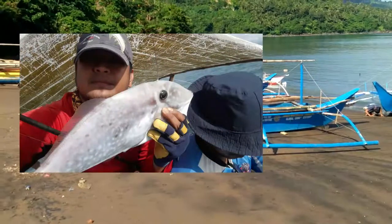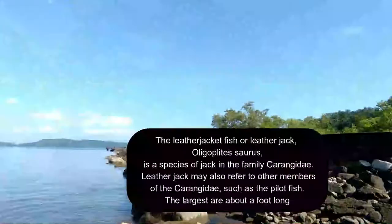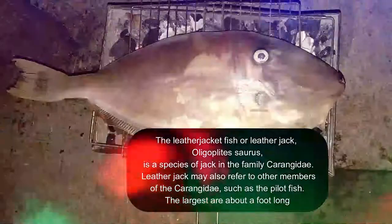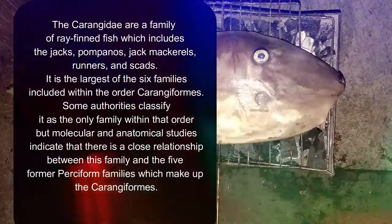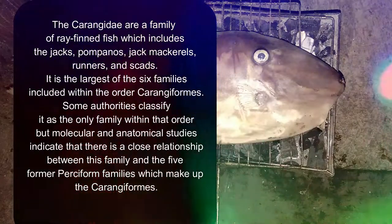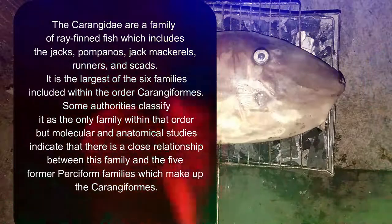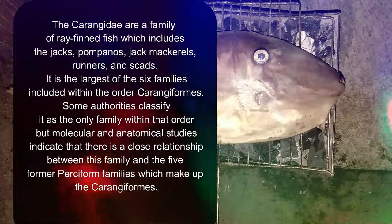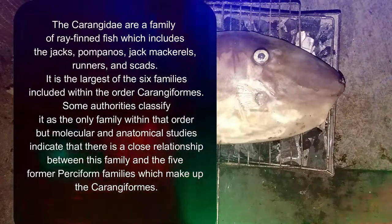Getting to know the leather jacket fish or leather jack, or what we locally call anitan. It belongs to the species called Oligoplites saurus, a species of jack in the family Carangidae. The Carangidae are a family of ray finned fish, which includes the jacks, pompanos, jack mackerels, runners, and scuds. It is the largest of the six families included within the order Carangiformes.